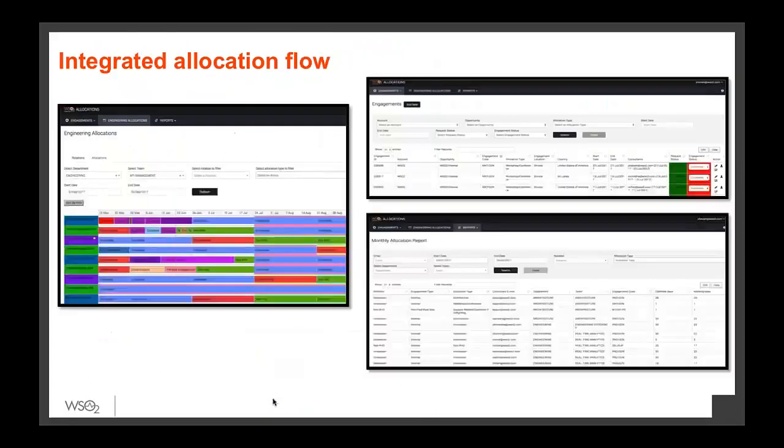I'll move into another example related to this again. Oh, sorry. What you see on screen is basically the application layer. This is where the mapping happens between the engagement records and the people records, and invokes the very basic workflow and the notifications. And the last screenshot you see is the report that gets generated, saying this particular person from this particular team got allocated or spent this many days on this particular engagement code, and that's what we use for financial calculations, etc.